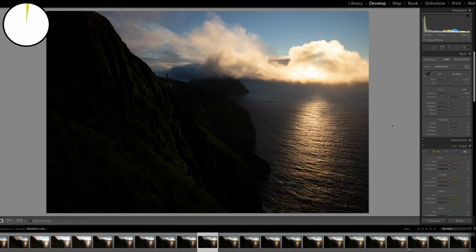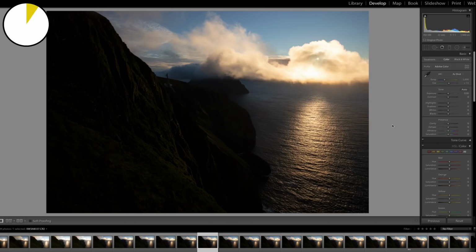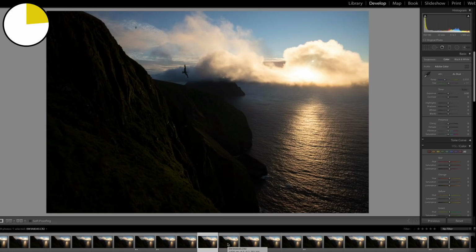So I'm going to scroll through my images here and give them a rating of, say, 2. That just says to me that I want to keep these for now and go back to them. Moving on to the next image. Now that one's pretty good, so I'm going to give that a rating of 2. That one's okay, I'll give that one a rating of 1.